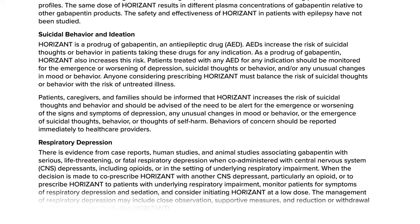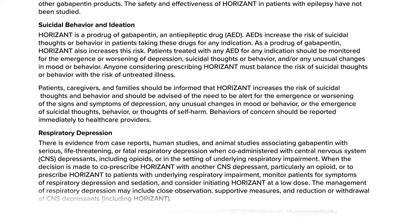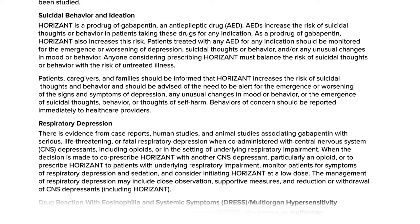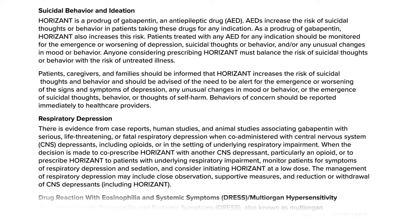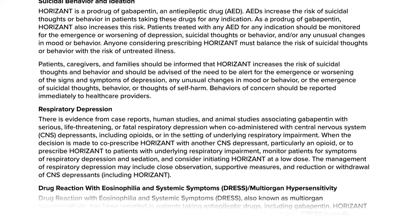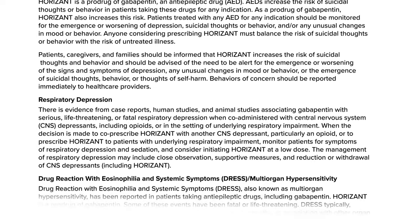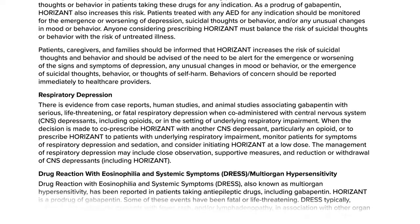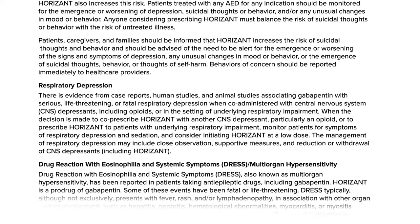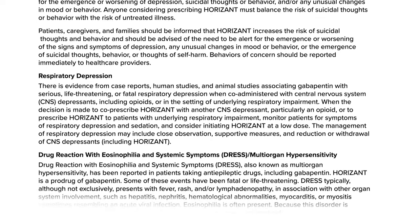Respiratory depression. There is evidence from case reports, human studies, and animal studies associating gabapentin with serious life-threatening or fatal respiratory depression when co-administered with central nervous system CNS depressants, including opioids, or in the setting of underlying respiratory impairment. When the decision is made to co-prescribe Horizant with another CNS depressant, particularly an opioid, or to prescribe Horizant to patients with underlying respiratory impairment, monitor patients for symptoms of respiratory depression and sedation, and consider initiating Horizant at a low dose.